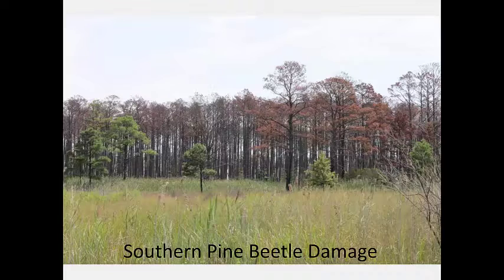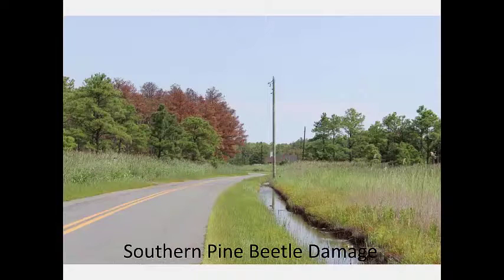So this is what it looks like when there is a problem. This is lower Dorchester County. You can see we've got some nice green trees and then bright red trees. And so the trees, you can see here, this is where the population is advancing. They advance from that forest, which is the first picture, over to this forest over here.